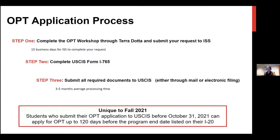And step three is you submit all the required documents to USCIS, the form I-765, the OPT I-20, many other documents that are listed in the OPT workshop, and you have a choice. You can file through mail or electronic. You get to choose. Keep in mind, once you submit your OPT request to USCIS, on average, it takes 3 to 5 months for USCIS to process and get back to you.